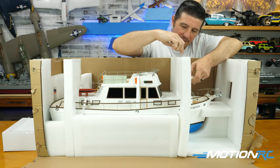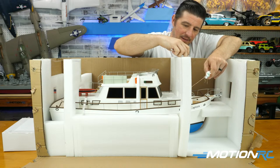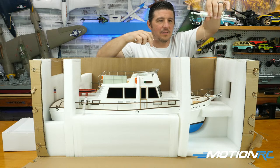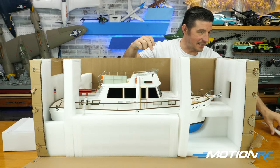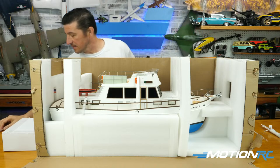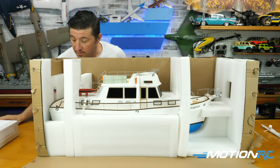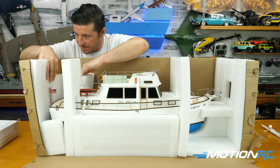So that's out, that's out, that's out, that's out, and cool. All right, we're going to figure that out when the time comes. So I'm going to put that down. And the rest is looking good. And out of the way, just trying to see what else might be there. The flag.